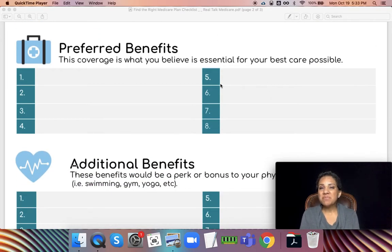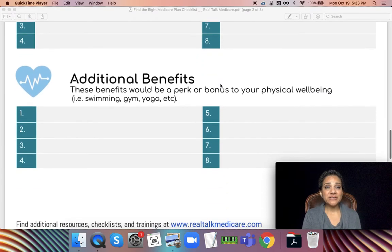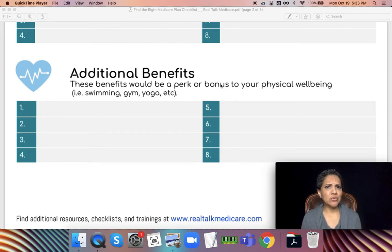Preferred benefits would be benefits that are essential to your best care possible. These may be tests or screenings, or maybe you have gingivitis, so you have to get your teeth cleaned every 3 months. Things like that that will allow you to have your best health possible, and those benefits matter to you. Additional benefits are super cool perks or bonuses that are coming out in some of these plans. What we're starting to see finally is a shift to preventative care.